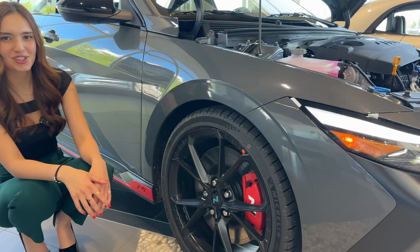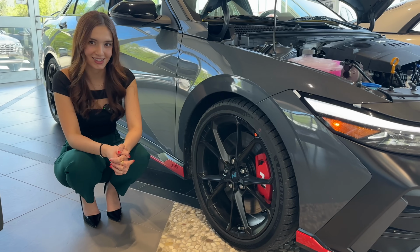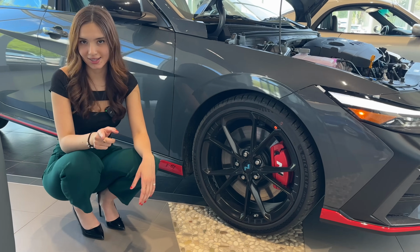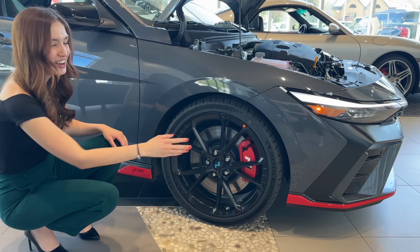When it comes to our tires, we get performance ones, same as last year, Michelin Pilot Sport 4S. So these are summer tires. If you are driving this vehicle all throughout the year and you live in Canada, you absolutely must get winter tires. Must. Okay, now that that's over, we'll continue on the look.